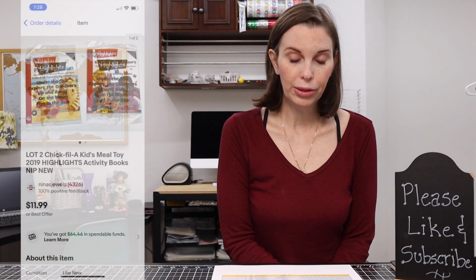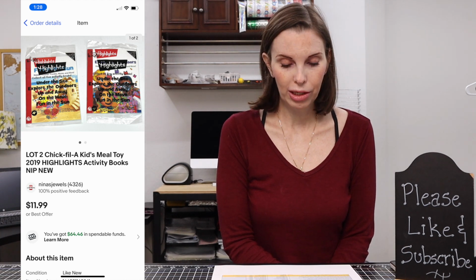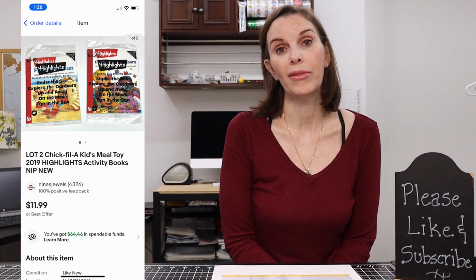Next up was a lot of 2 Chick-fil-A Kids Meal Toys 2019 Highlights Activity Books. They were brand new in the package. We got these in the Goodwill bins. We paid 67 cents in total for them, and they sold for our full asking price of $11.99.